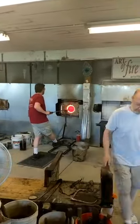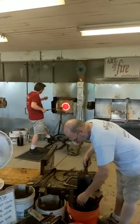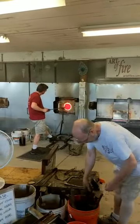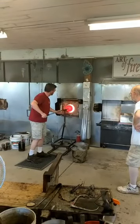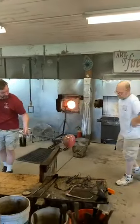So Todd will be using the jacks at first to open the mouth up a little bit. Then he'll probably use the parchofis or wooden jacks to open it further. Eventually this will get to look kind of like a straight-sided bowl. The lower half of it will stay the same. The change will be in the upper half. So let's watch.